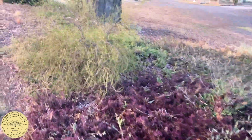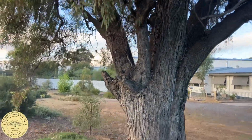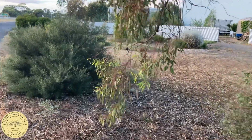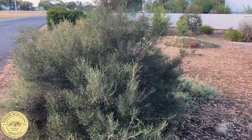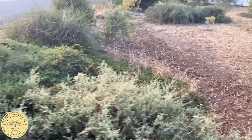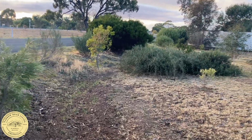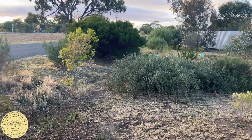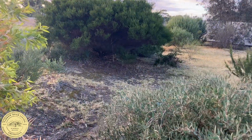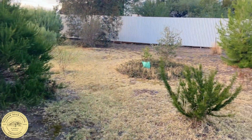I might go up this way. You might hear some cars in the background, can't help that. But it's great to see birds coming and perching on trees and shrubs that didn't used to be here. So we'll go through the property and show you the various sections and just some of the quick updates. I'll do bigger videos later, but just a quick update on what's been happening.